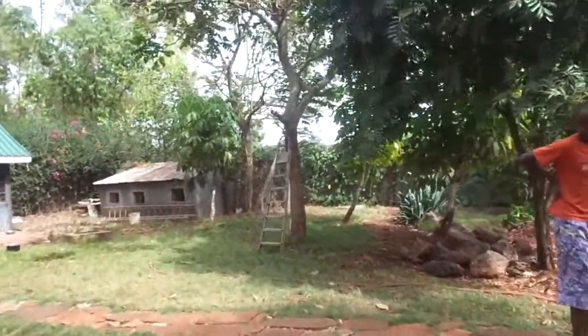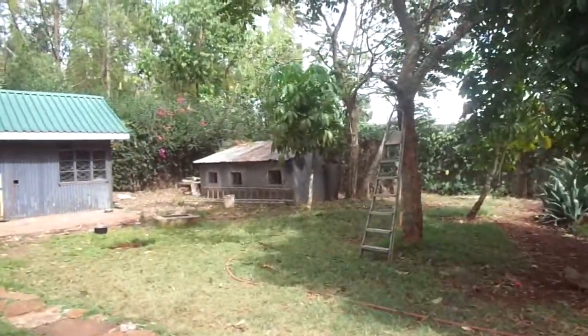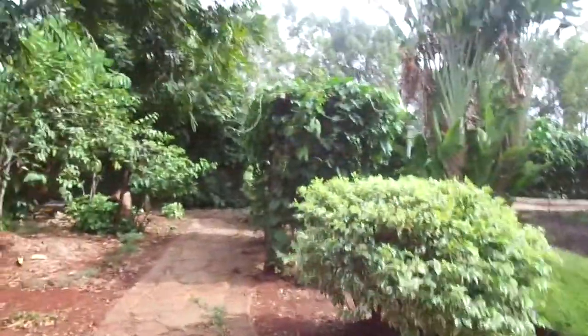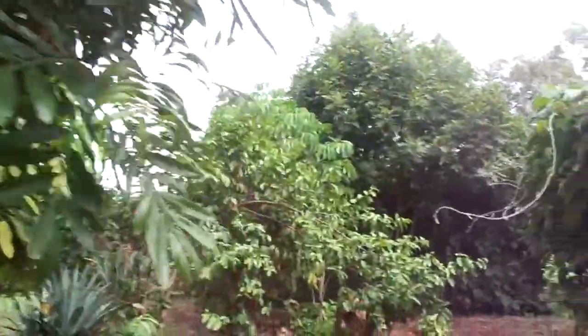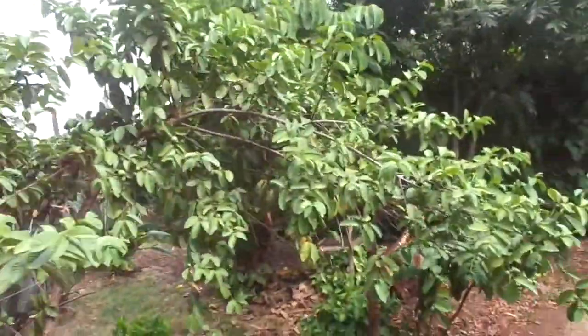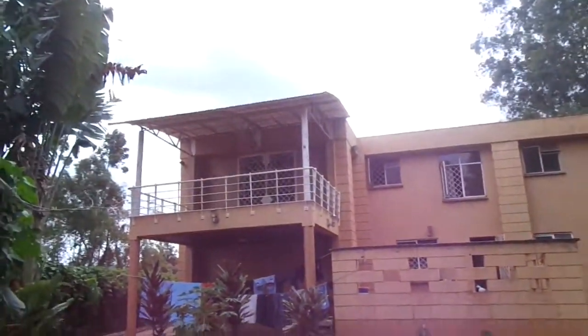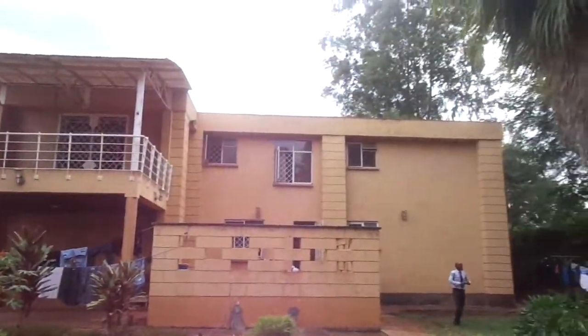This is on half an acre. That's where you can put your pet. Yes, a mature garden with fruits. Not yet. Oh, they are ready, but when is a ready one? I can always discover for you. Now we can go inside.